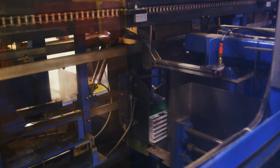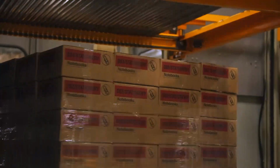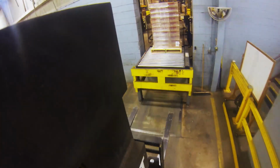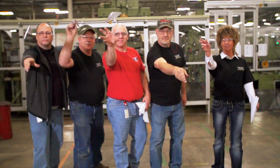The notebook stacks are pushed into packing cartons, which are sealed bottom and top. Then headed to palletization to be wrapped, stored, and sent to students across the country. High school students are going to go between usually 8 to 10 over the course of the year. There are a few that will use less. Us! And there'll be some students that will use more. Not us! But 8 to 10 is the average. You know, that's a lot of paper airplanes.